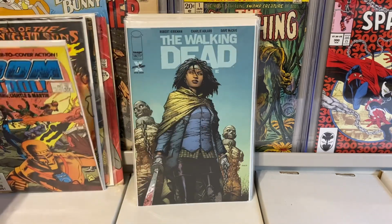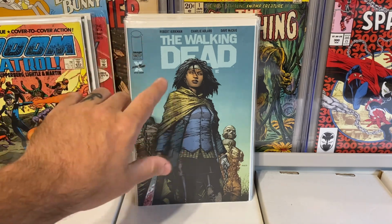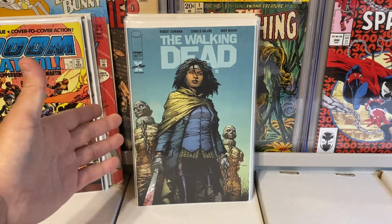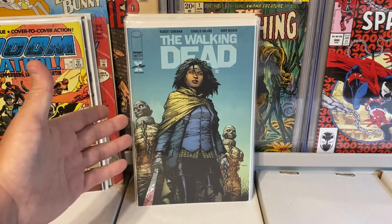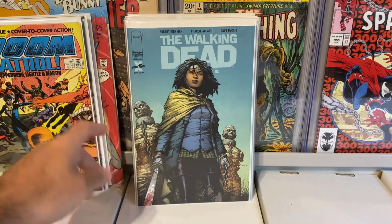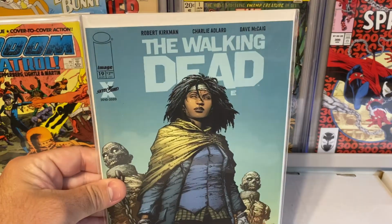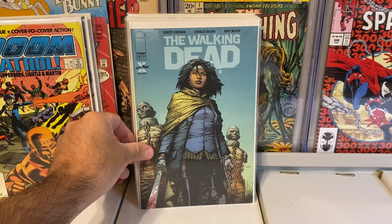All right, how about The Walking Dead Deluxe 19. So this is a reprint of the first appearance of Michonne. You know, huge character in The Walking Dead, and I thought this was pretty cool for just a couple bucks. It's a totally near mint copy, really nice condition, and just a cool book to have, to be able to read the first appearance of Michonne in comics.